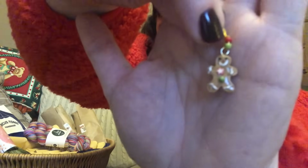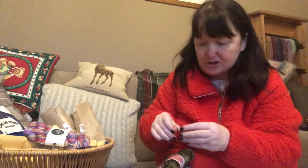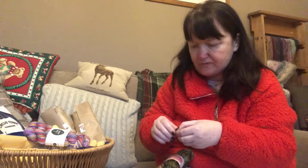Oh, a little progress keeper. Let me see if I can show it to you properly. Right, let me see if I can get it to focus. Anyway, it's a little gingerbread man. You'll see it, I would say, over the next week or so. There it is. So that will go on to my project. I'll just put it onto the yarn now so that I don't lose it. Oh, feels like Christmas Day already.